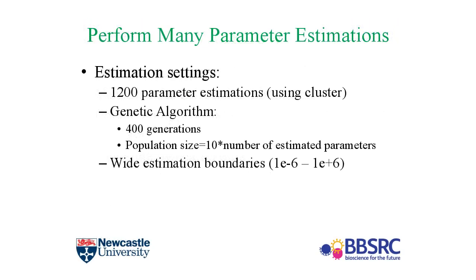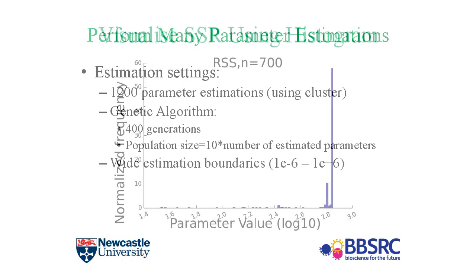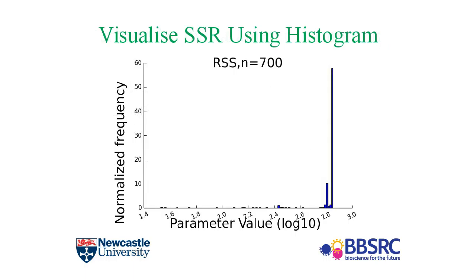Many parameter estimations, usually about 1,200 parameter estimations using a cluster genetic algorithm, with these settings and fairly wide boundaries. Still RSS, obviously. And then this is an example of the model I just showed running through this workflow. So here you can see that there's a very large local minimum. It's about 2.8, and the actual best value parameter set is somewhere down here.